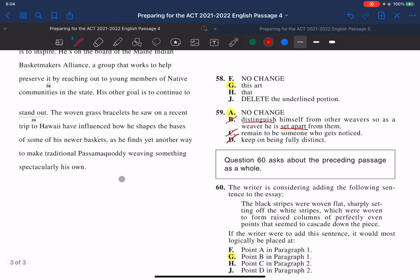The woven grass bracelets he saw on a recent trip to Hawaii have influenced how he shapes the bases of some of his newer bracelets, as he finds another way to make the traditional Passamaquoddy weaving something spectacularly his own.